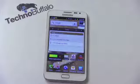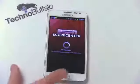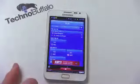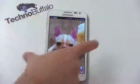S Planner, which is my calendar, YouTube, ESPN, which honestly I don't use all that much. But generally, I'll just go to ESPN.com. You know, I've got this application in case I want to check out the scores and all my stuff for my favorite teams. We'll slide on over. Not much here, just simple connection stuff, screen timeout, tips, and settings. Nothing on the next screen.